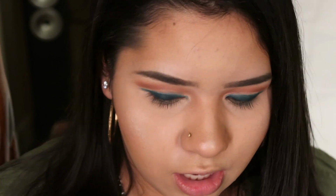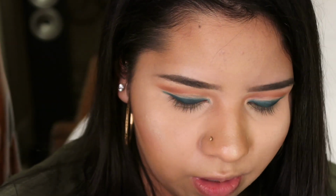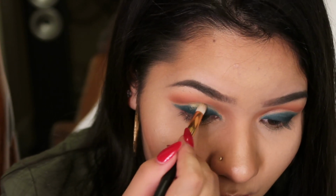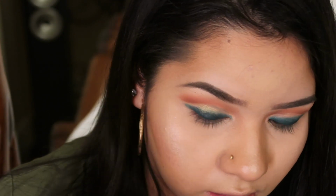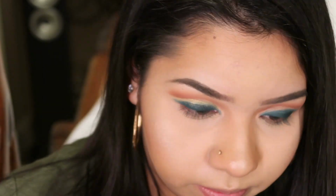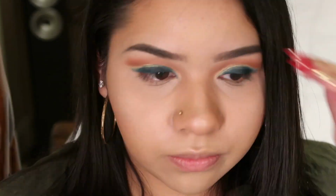Okay, so now I am going to wet a brush, and this is a pencil brush, and I am going to go into the glaze gold color right here, and I am going to go in the places where I did not put any shadow. Okay guys, so I just kind of created a hot mess right there.